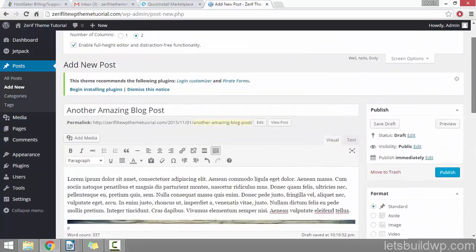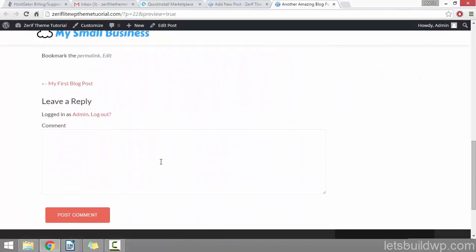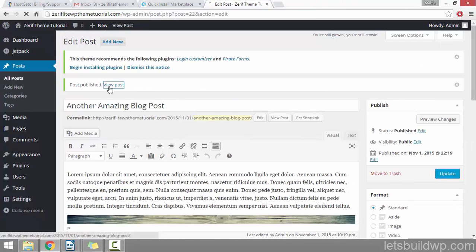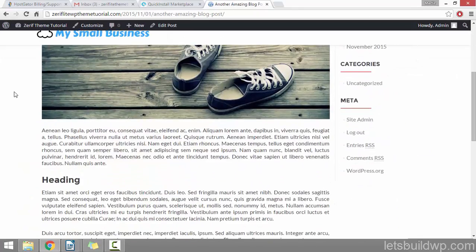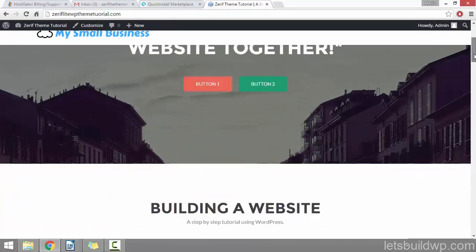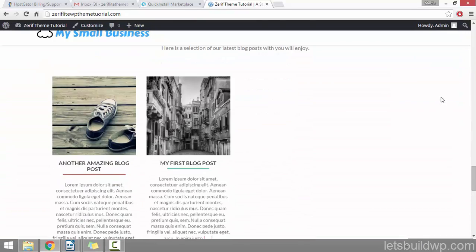Now if we scroll up to the top again and click Preview, we can just double check that the comments box is there. Then once we're happy we can just close the preview and click Publish. Now we can view the post and see how it'll look live on our site. And if we click our logo up at the top to visit our home page and we scroll down to our latest news section, we'll see that our new blog post appears here.